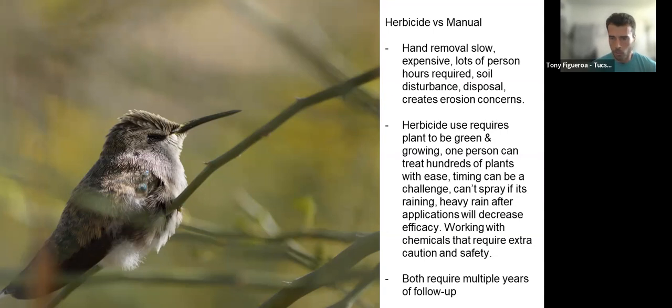So knowing when to spray is very important, and being honest about whether or not a treatment plan would be successful is another must. You can't just tell people, oh yeah, if you spray it, it's going to take care of it. It's not true. There are plenty of people willing to tell you that, but it's not going to be effective. So making sure that people are aware of the physiological requirements of the plants they're treating in order for the chemical to be effective is a must.